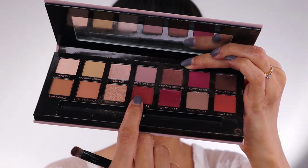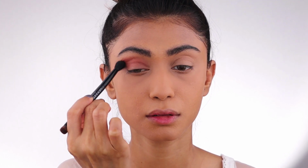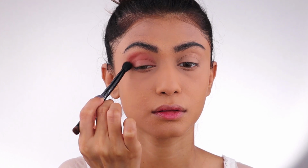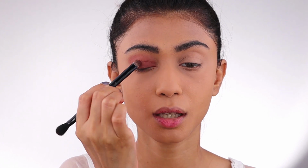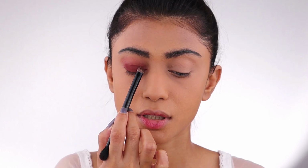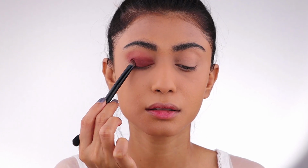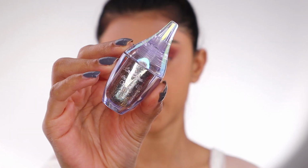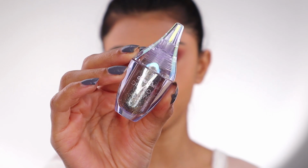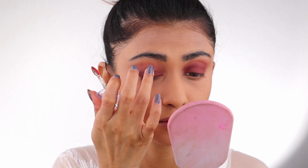I'm going to take this shade. This is called Red Ochre. And I'm going to apply it all over my eyelids. The brush I'm using came with the Anastasia palette. And I'm just building the color till the time I'm happy with the intensity. Now I'm going to take this Lime Crime Diamond Dew and I'm going to apply it right in the center of my eyelids. And I'm going to leave it at that.